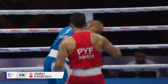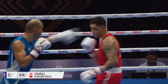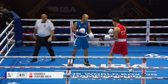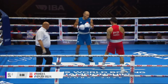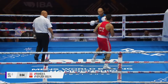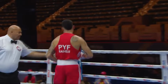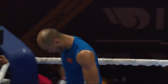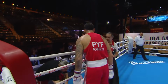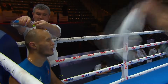Again, just making contact with the side of the head a couple of times with the left hand there, Adylbek, and he's got these busy hands, finds the angles. Not a hard puncher, I think that's fair to say, but he's effective. And there goes the bell at the end of the second round, and the second round was pretty much the same as the first round, so I would expect to see 10-9s across the board again there for the fighter from Kyrgyzstan. If anything, I think he was slightly more dominant.